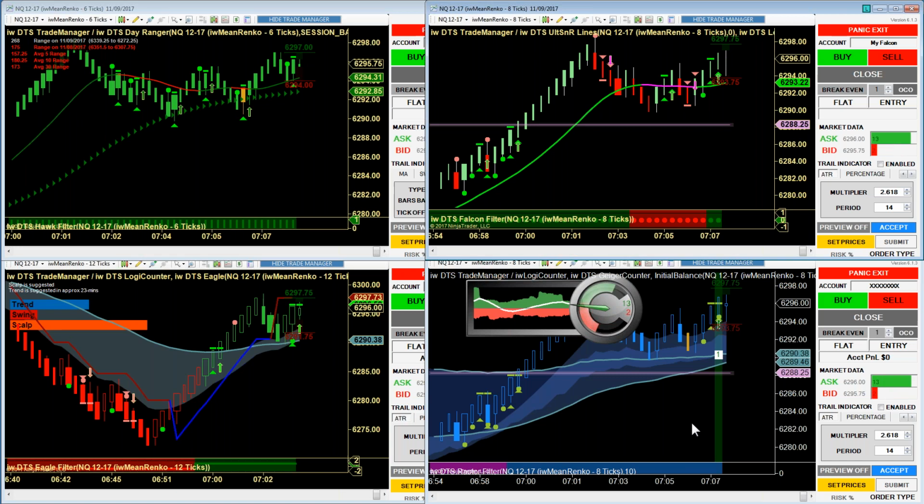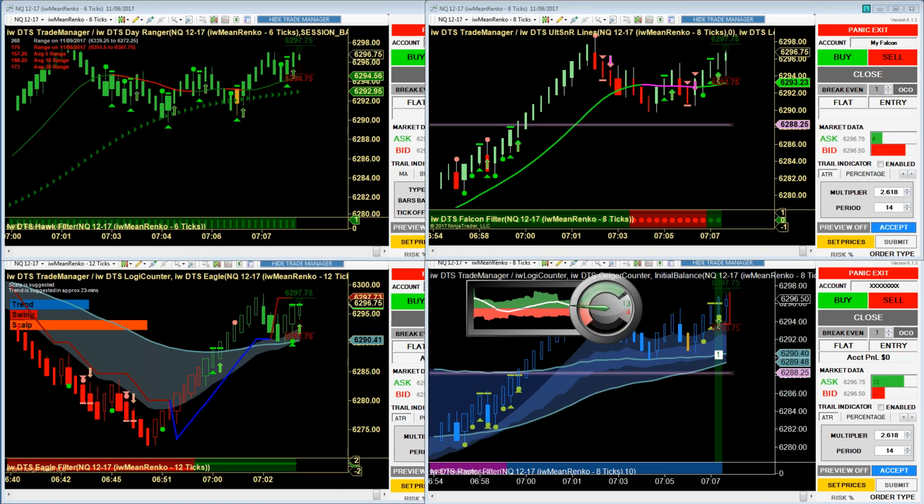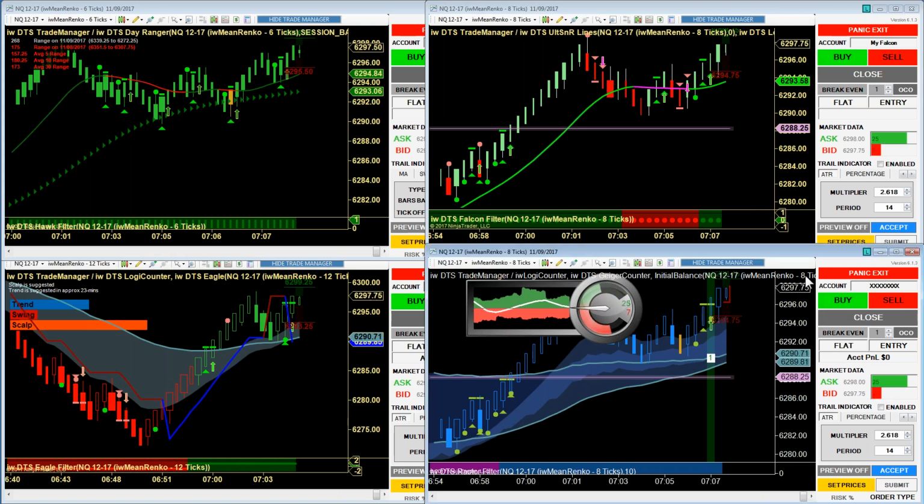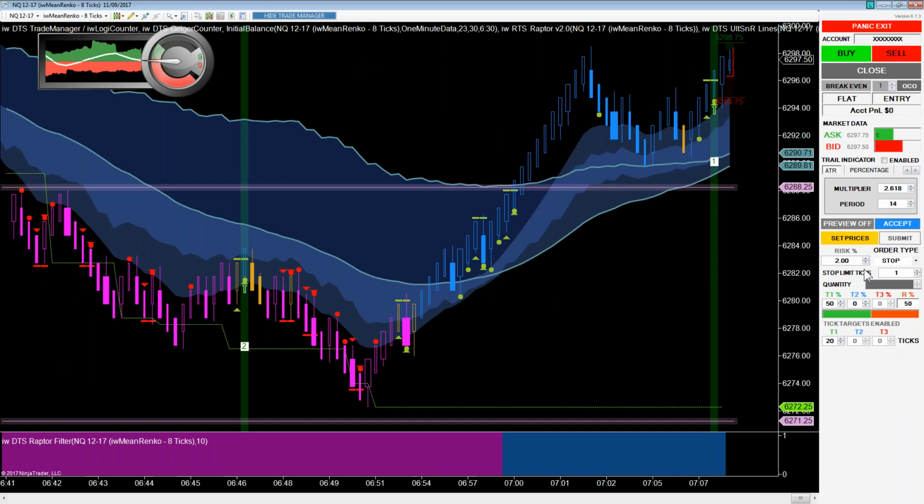It's picking your battles. I think that's the hard part. All right, well, the buyer is giving a pretty good poke here to the upside. Looks like they're going to try and hold on to that. The Raptor, while I was yakking there, actually produced a cloud crossover signal.